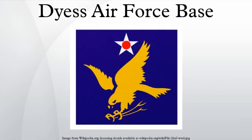From 1962 to 1965, Dyess Air Force Base had 13 SM-65 Atlas missile sites stationed around it. The Dyess sites were operated by the 578th Strategic Missile Squadron. After being decommissioned in 1965, the Atlas missiles were removed and all sites demilitarized.